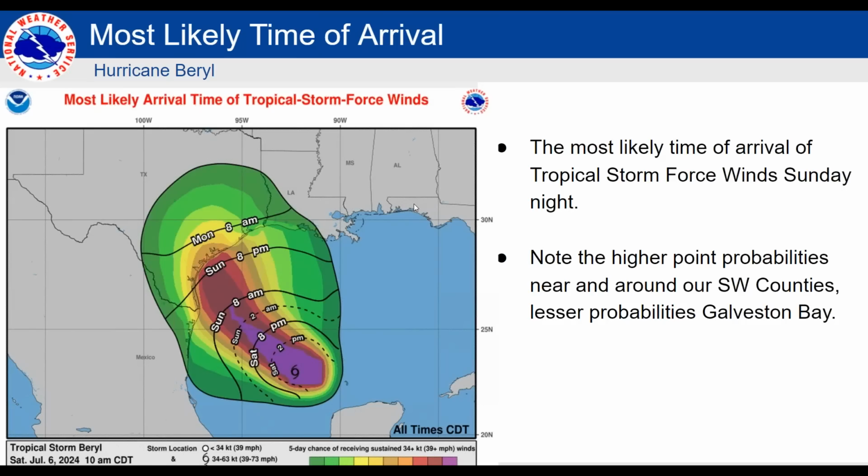Here's another indicator showing wind timing. When will the tropical storm force winds arrive? Still expecting this to be Sunday night, most likely, along our coastal areas. These are probabilities at a point. So another thing I want you to notice is how the probabilities are much higher down near Matagorda Bay than near Galveston Bay. So again, that's an indication of the greater threat for those counties down there.